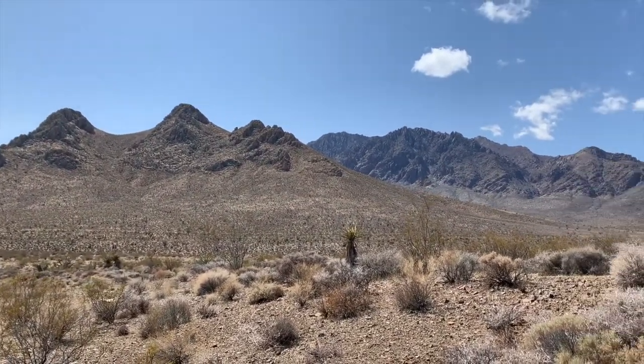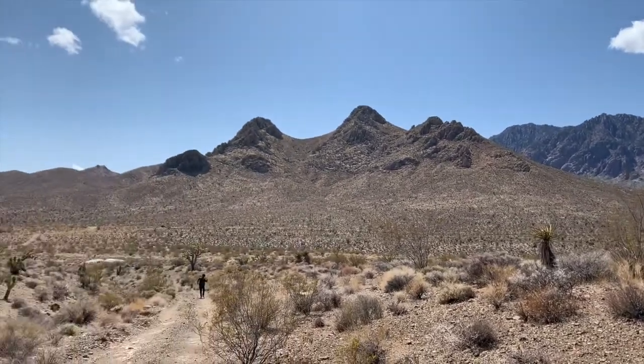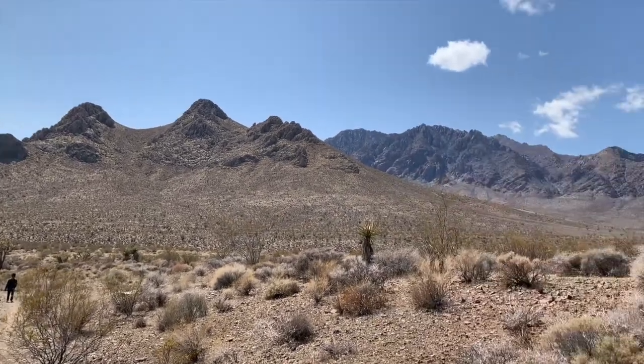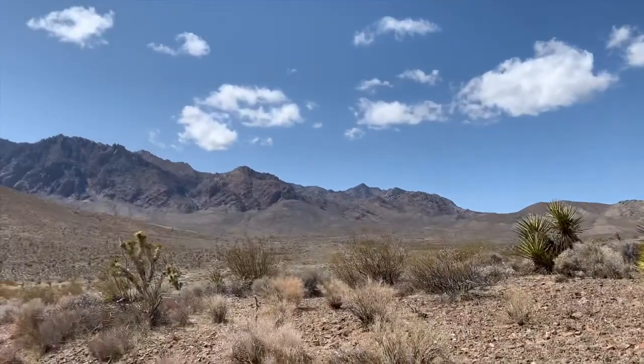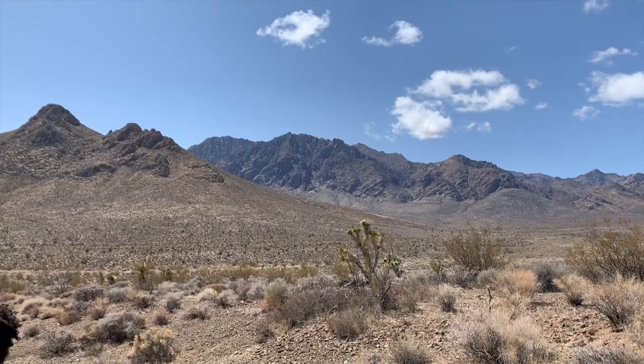The view of the Kingston Mountains is pretty amazing. It's a remote mountain range out here in Eastern California, right on the border of Nevada. And we parked way over there on Excelsior Mine Road, which is paved, by the way. It's not a 4x4 road, so pretty interesting. The Kingston Range is a granite intrusion. You can see all the granite up there.